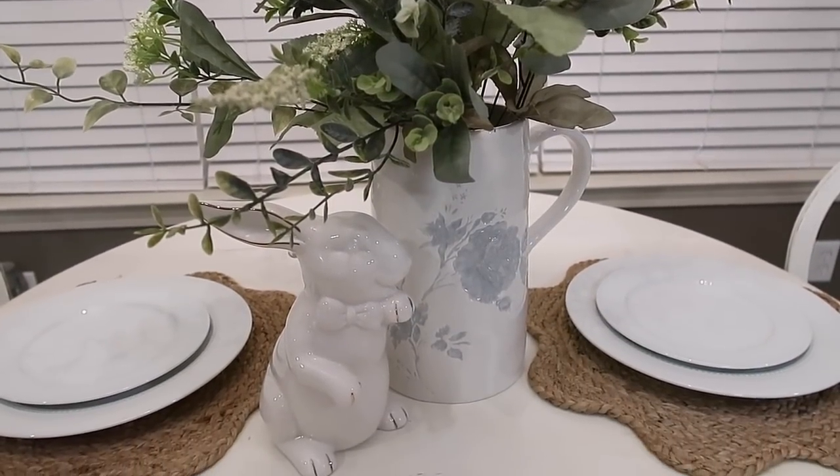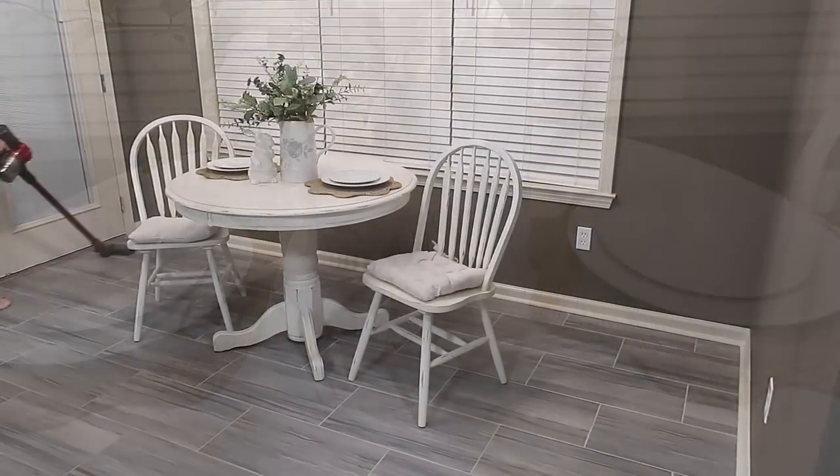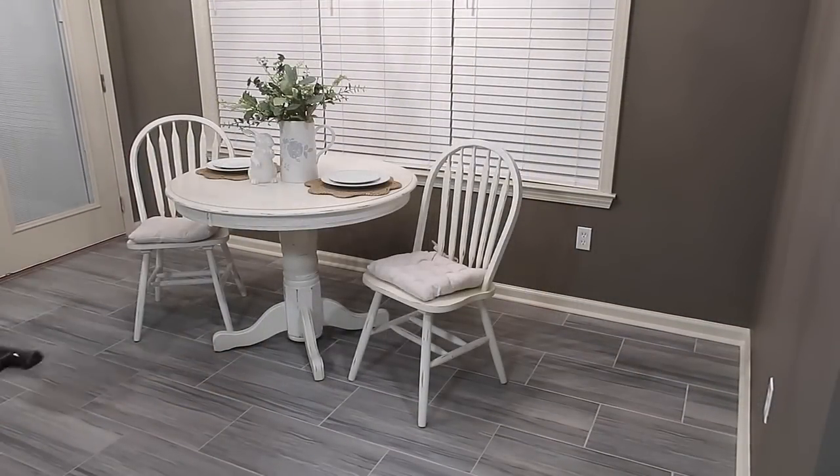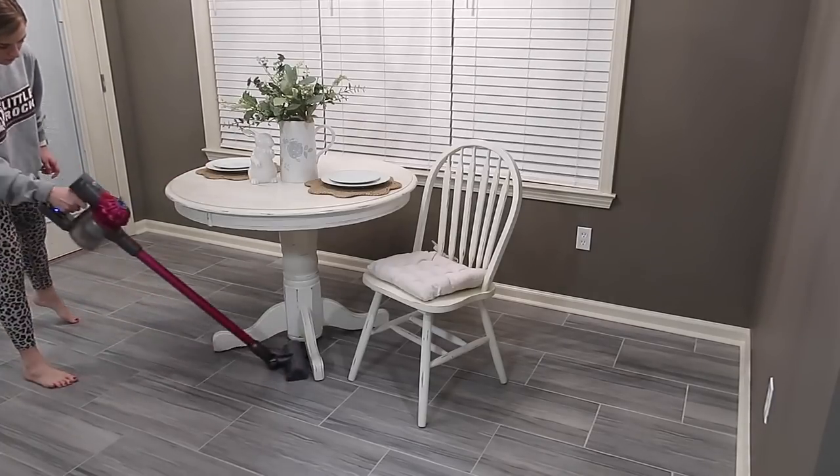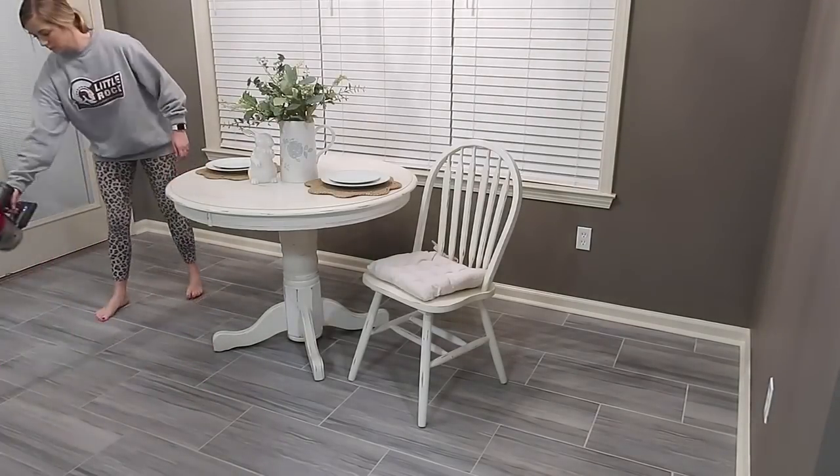I also picked up that bunny last year from TJ Maxx, and I think this area is just beautiful for spring, and it's going to be even more beautiful when we can go to the store and get a rug and a little hutch for this other little area on the right.